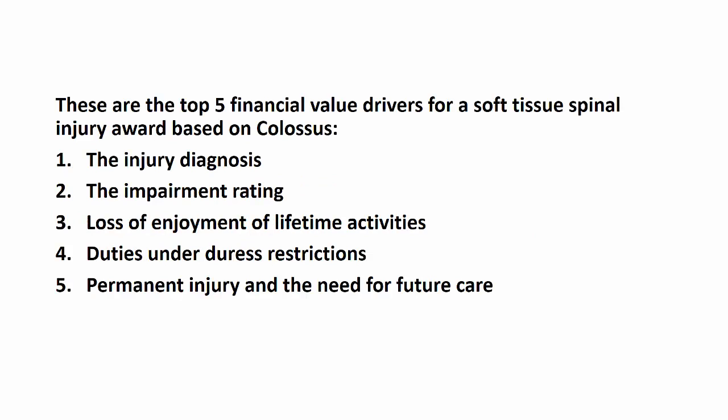These are the top 5 financial value drivers for a soft tissue spinal injury award based on Colossus and injury award software. The number 1 and highest award is the injury category or the diagnosis category. The second highest is the impairment rating category. And the third is the loss of enjoyment of lifetime activities. And the 4th is duties under duress restrictions. And the 5th is the permanent injury and the need for future care.